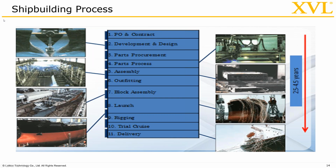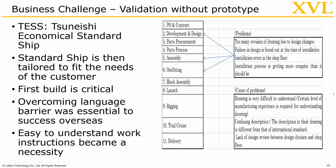So we wanted to see how we could tackle this step-by-step, lengthy build process, and we were able to do so in a very effective manner by tackling a few different areas. The problems that we saw in the way they were doing things today were that they were doing too many revisions of their design, and their failures in the area of finding issues were really hindering their development and design process and getting them to go back to the drawing board several times before they could get out and start building what they call the TESS, or Tsuneishi Economical Ship or Standard Ship.